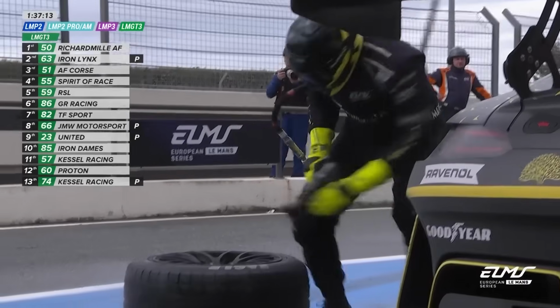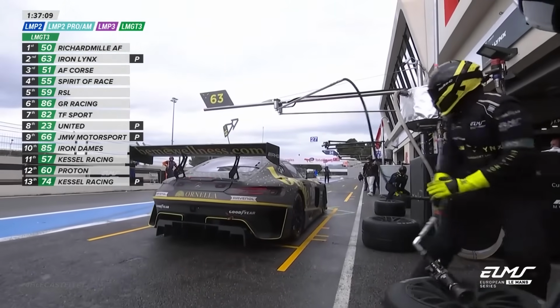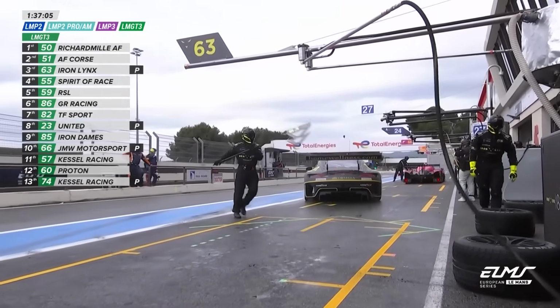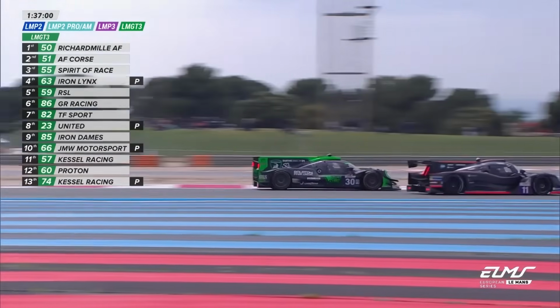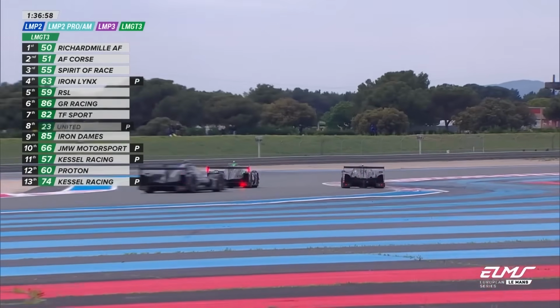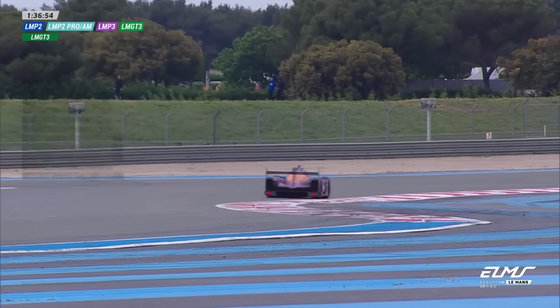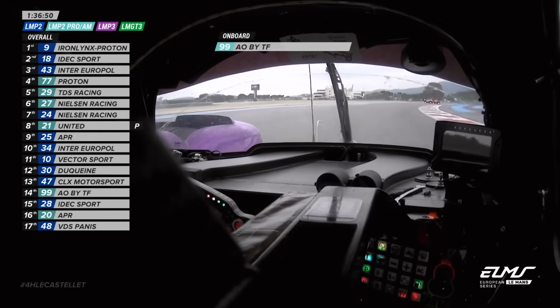When was Grégoire Saucy last on pit lane? I can check that for you. Car number 22, so United Autosports, and is it getting light on fuel? Is that another reason why it has been going so fast? Well, according to this, he's on slicks. According to this, just 3 laps to go. I think he's on slicks. Well, that is the tipping point then, because he's now the quickest driver out there.